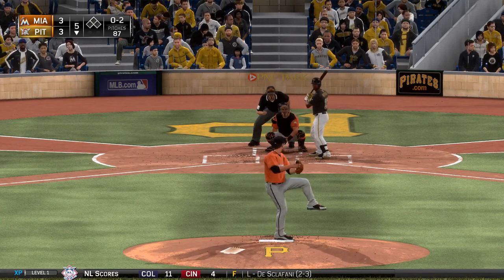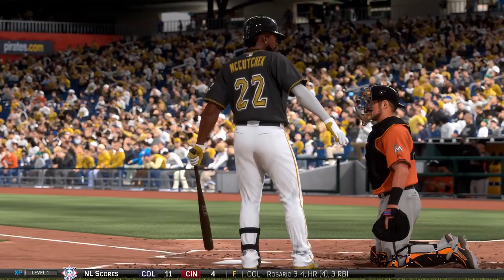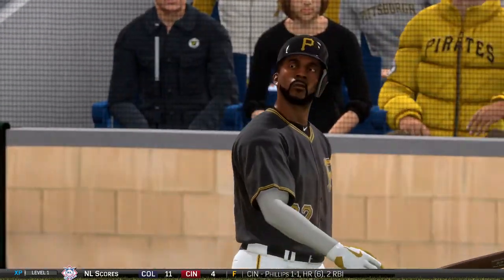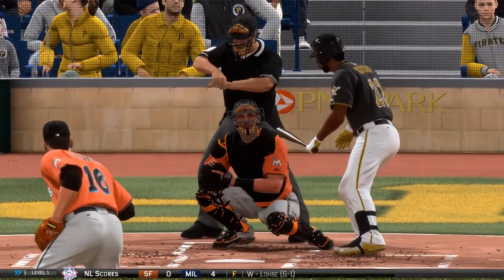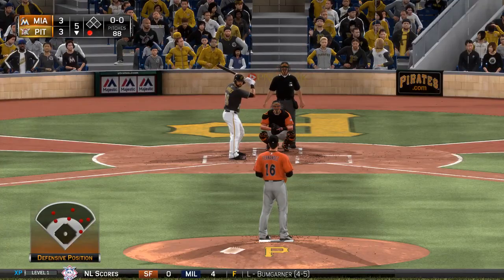Here it comes. And he struck him out. Strikeout number 8 now in the ballgame for him. Not even the best players are immune to a bad call from time to time. I mean, to me, that's not a strike. And I think to him, that's not a strike either. But, hey, guy in blue, it's strike 3, and he's the only one that counts.